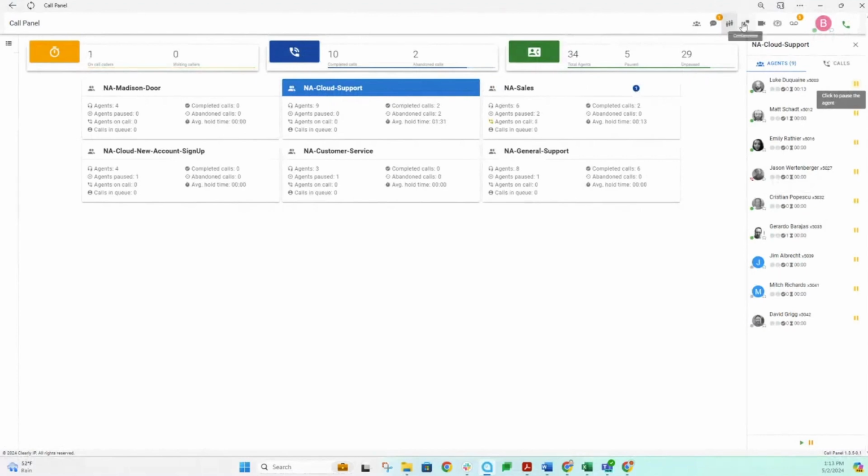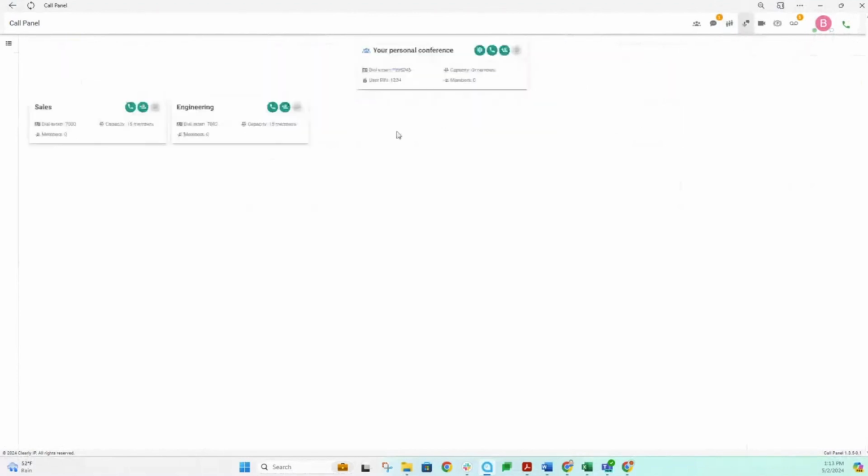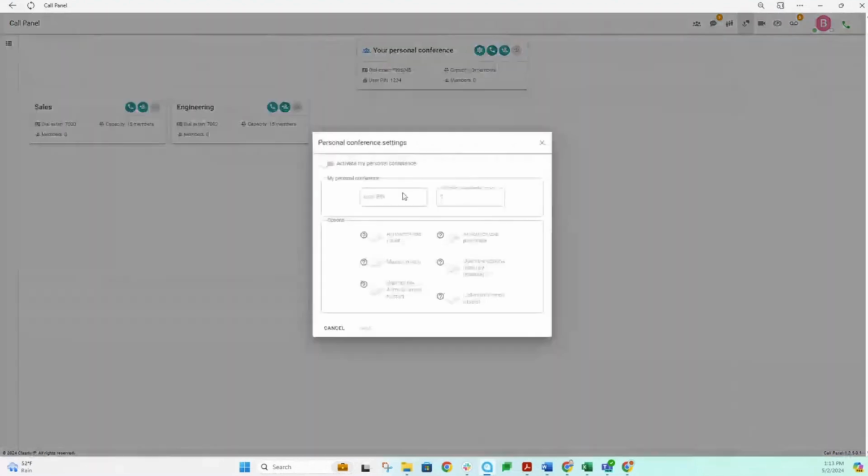Our system comes with audio conferencing. Every user gets a personal audio conference. They can set up a pin. They can decide whether they want to announce the user count as people enter and exit, and music on hold options. All of this can be managed for each individual having their own personal conference.